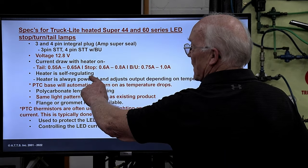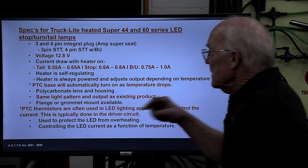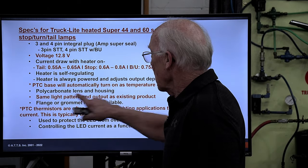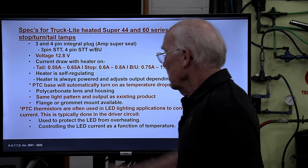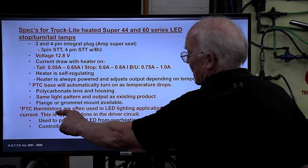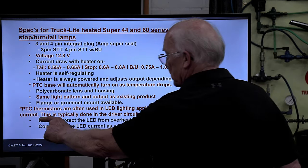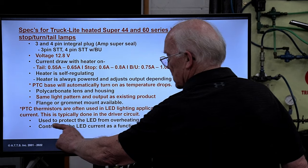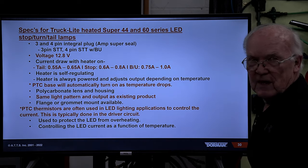Just so you know, the heater is self-regulating. The heater is always powered and adjusts output depending on temperature. The PTC base will automatically turn on as temperature drops. Polycarbonate lens and housing, same light pattern output as existing products, flange or grommet mount. Now, PTC thermistors are often used in LED lighting applications to control the current. This is typically done in the driver's circuit. The reason is that it protects the LED from overheating and also controls the LED current as a function of temperature.